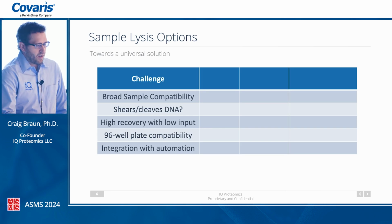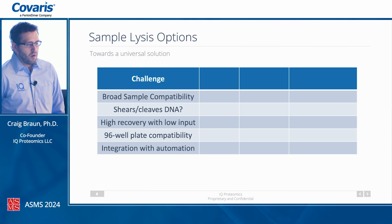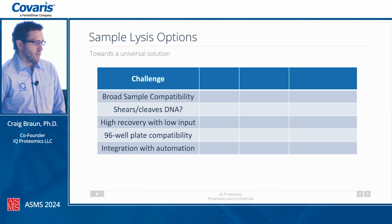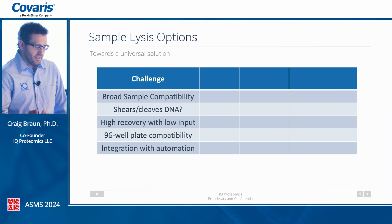And so one of the things we think about a lot is lysis, sample lysis. That's the first step in every workflow. There's a number of criteria we look at when we're evaluating what to use for a particular project. Obviously we need to be compatible with a broad breadth of samples, like I just mentioned. We want to be able to deal with viscosity associated with lysing the nucleus, high recovery with low input amounts, compatibility with 96-well plates, and then that leads into integration with automation.